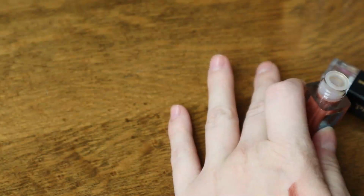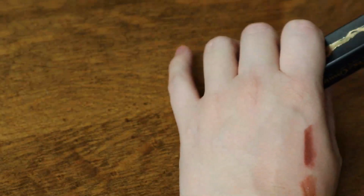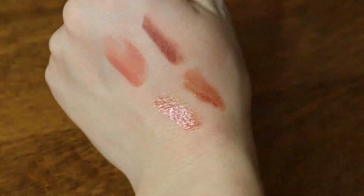I like most of these colors are super neutral, very, very wearable. Other than the blue one, I find that these are just perfect for everyday wear. Again, another beautiful gloss color. And lastly, we have Risk It All. They are getting a little bit dry, but whatever. I don't really care. And that's kind of like a golden orangey shifted gloss.